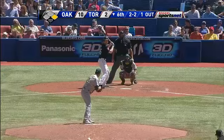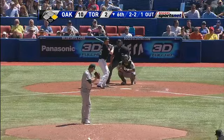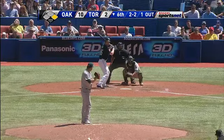One thing the A's have done is they've been able to replace the loss of Dallas Braden and Brett Anderson, a couple of their young left-handers.